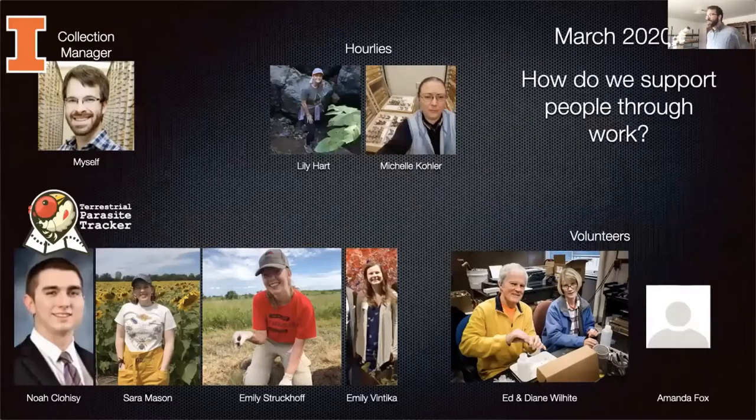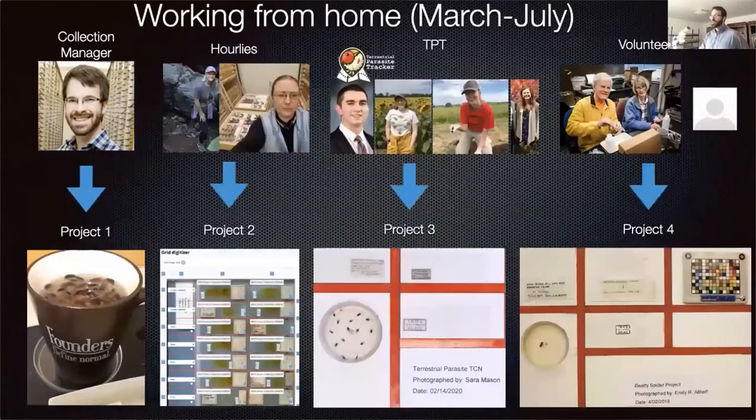The question, of course, immediately once everything started happening in March was, how do we support all of the people at INHS through the work that can happen in TaxonWorks? So we developed 4 different projects that allowed all these different hourlies and people to work in the collection, even though they couldn't physically be there.